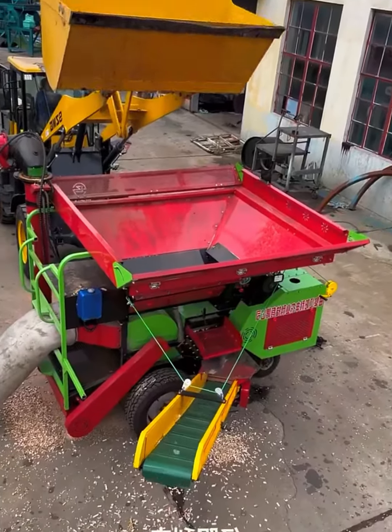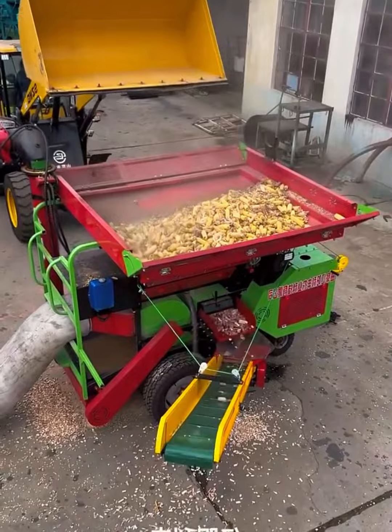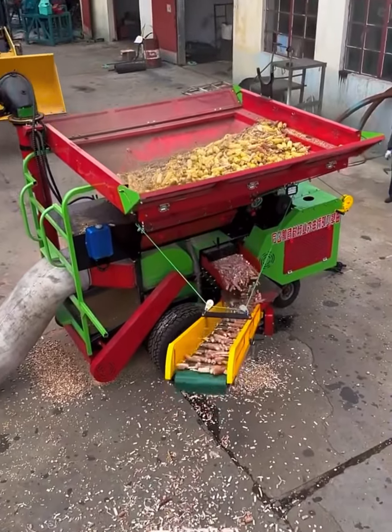This machine separates the corn seeds from the fruit, throws the husks in a special place, and fills the seeds in bags.